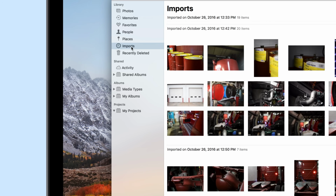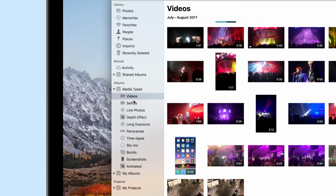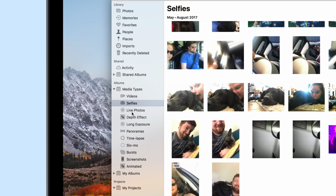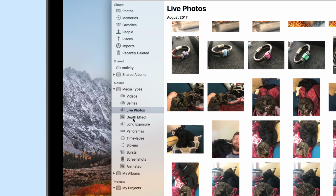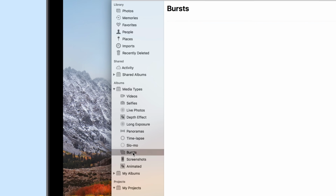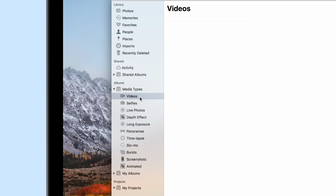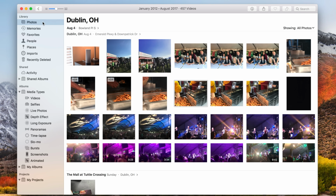It is now persistent and has a bunch of new categories. What's really handy is these down here where you can view by different photo types that you've taken, whether it's selfies or portraits or live photos, those depth effects. I guess that's the same as the portrait mode, but long exposure, panorama, slow-mo, burst, screenshots, all of the usual. Really handy to have all those broken out, and you can easily sort and filter through your photos when you can find what you're looking for.